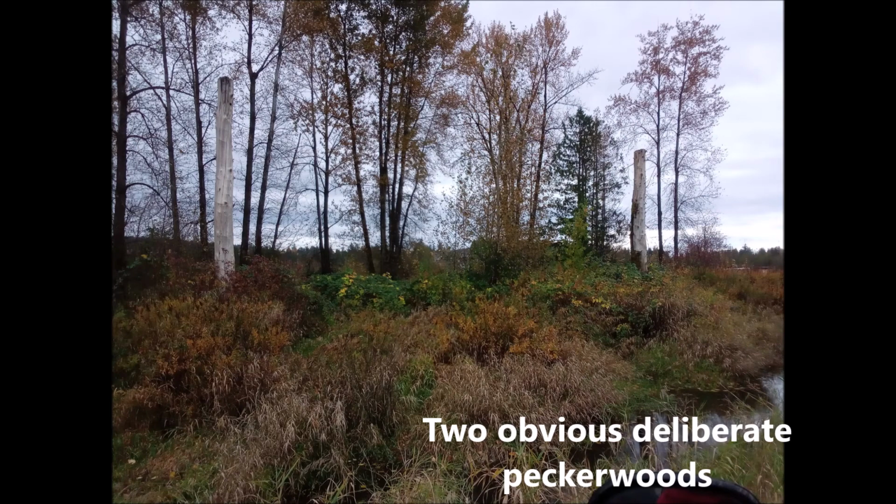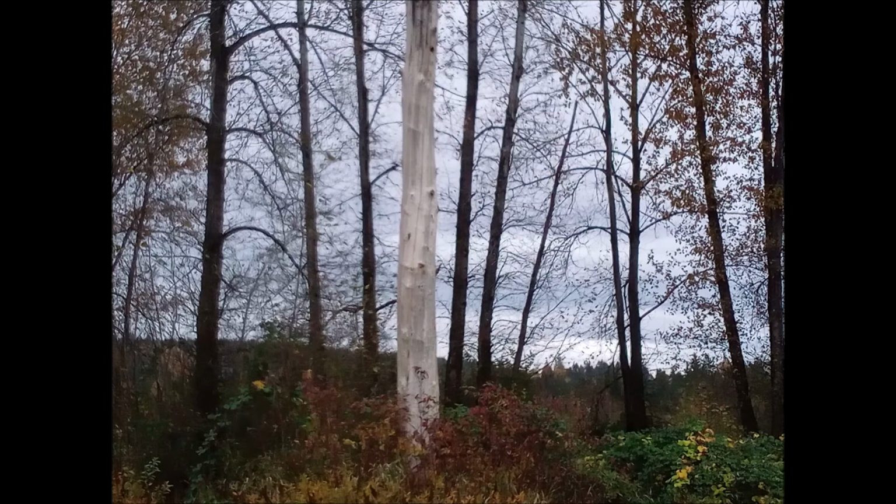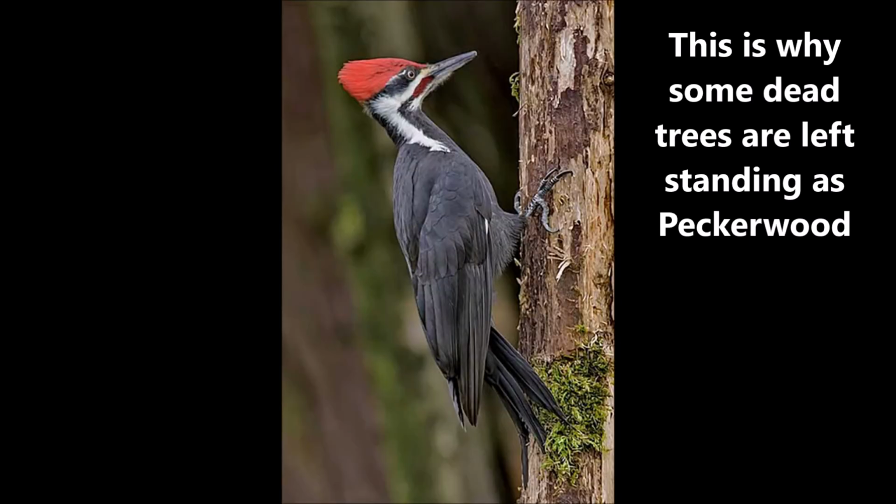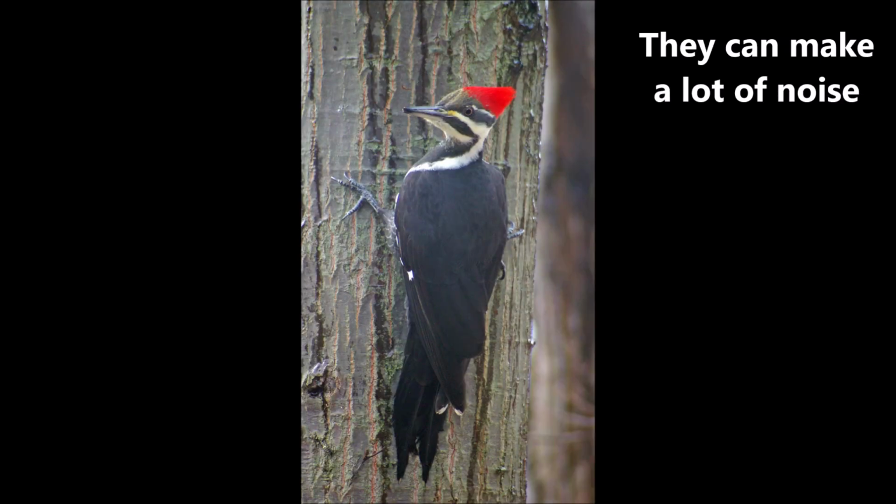So here, this is Addison Slough, and there's peckerwoods here. And here, this is Blaney Bog. They've implanted these peckerwoods for the wildlife there, the birds. So here are the woodpeckers working on the peckerwood, and that's one of the reasons they put the woodpeckers in this area, and they like to nest in this area is because of these artificial peckerwoods that they put in.